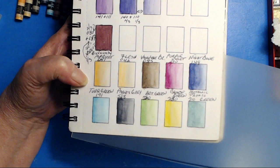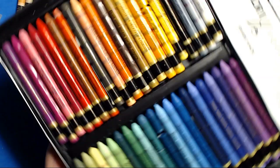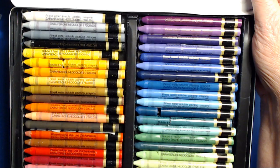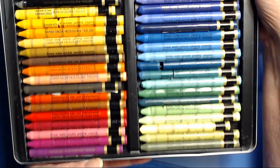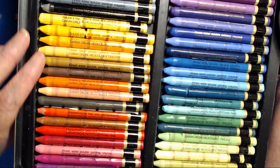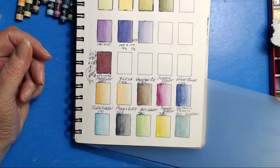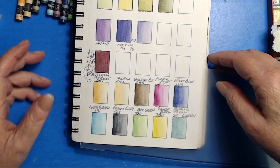Here it is. This obviously is an older tin, but, opening the lid. There are my Neocolor babies, and they discounted it because those ones right there were broken. But, of course, with Neocolors, it doesn't mean anything at all that they're broken because they're pigment. They're crayons. So, broken crayons color, too. Anyway. Okay. So, wow, wow, and double wow.